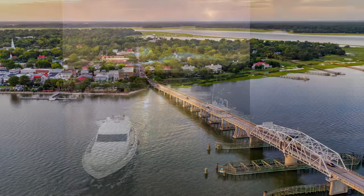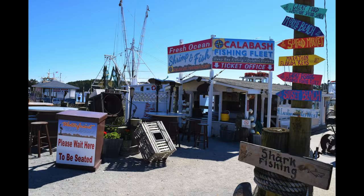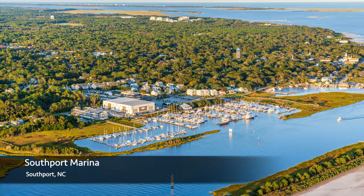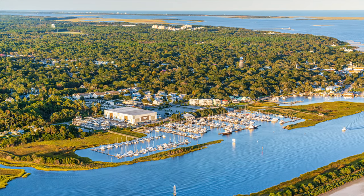And many of the towns and cities along the ICW depend on recreational and commercial traffic for their livelihoods. Restaurants along the waterfronts, many, many marinas that are positioned along the ICW. So the ICW is a great resource for the U.S.